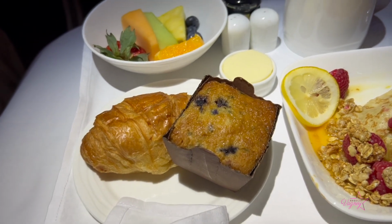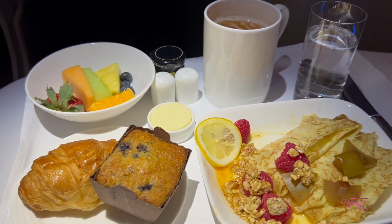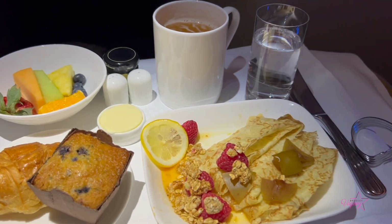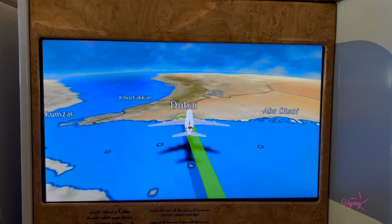Now it's time for breakfast. I ordered crepes topped with granola and raspberries. I had a muffin, a croissant, fruit, hot tea, and water. And would you look at that? We are approaching Dubai. All right, everybody. Now I can see why Emirates Business Class on the A380 is continuously mentioned as one of the best in the world.